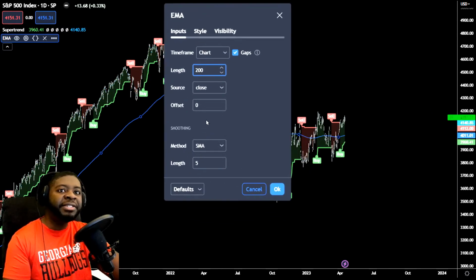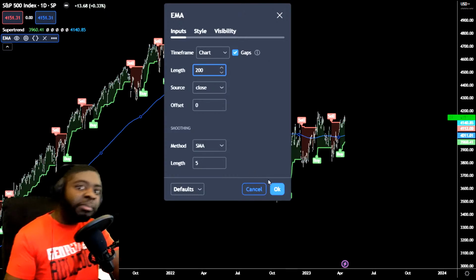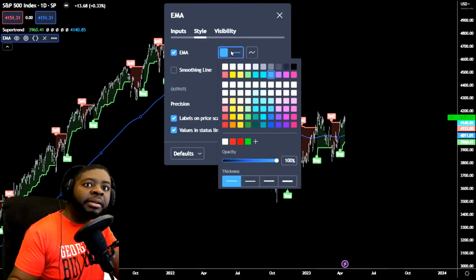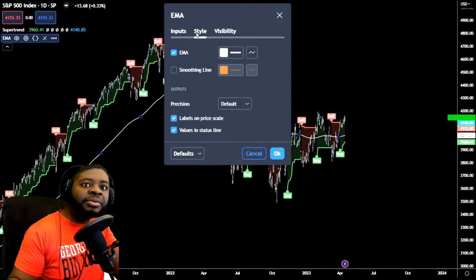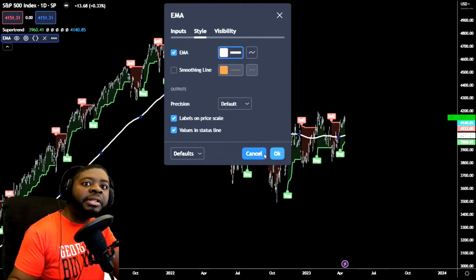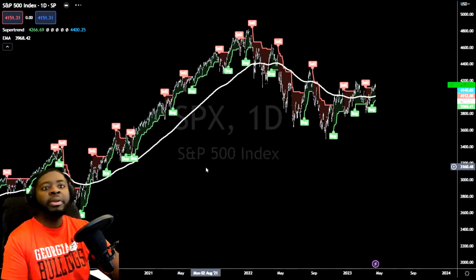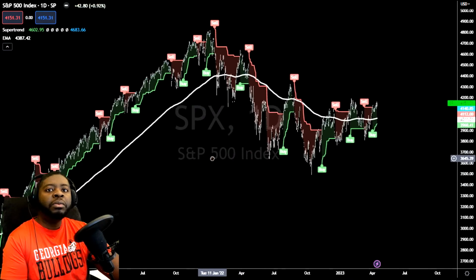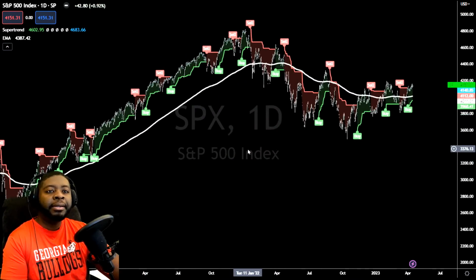Because in and of itself, my camera's blocking the thing here. Actually, let me change the style up a little bit. Let me make it white. I like my lines really thick too, so it's just a lot more clear. In and of itself, I don't ever want to take.